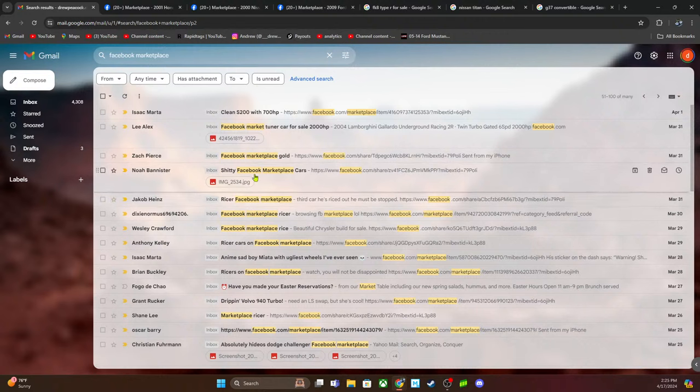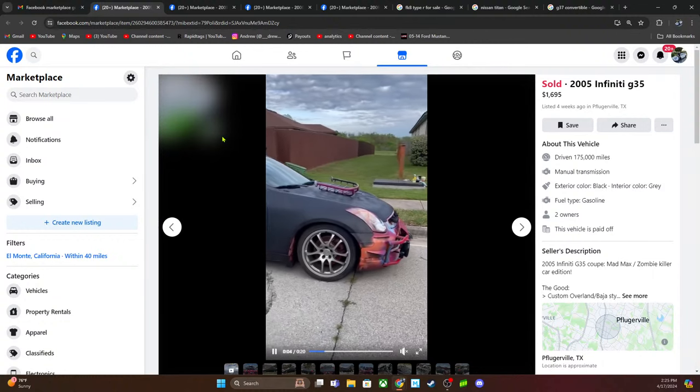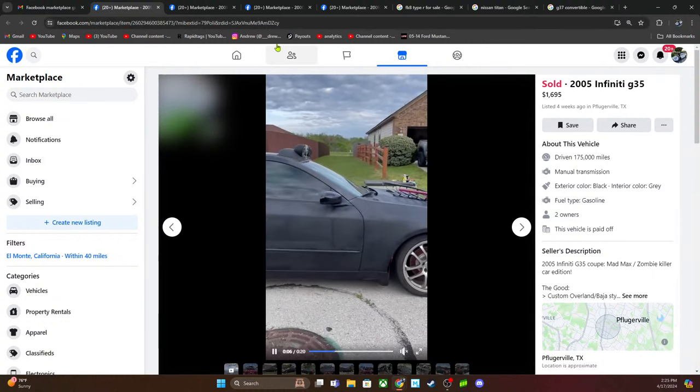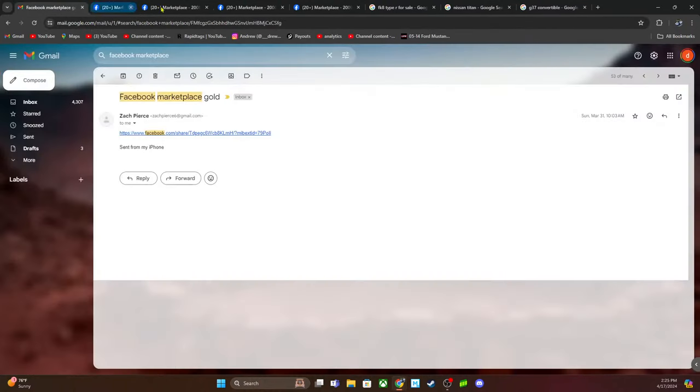S2000 with 700 horsepower. Facebook Marketplace Gold. Are my Amazon packages here yet? I ordered some shit for my motorcycle. We've already seen this one. This one was in a recent Ricer Cars episode. So if you wanted me to flame it, go see that episode.